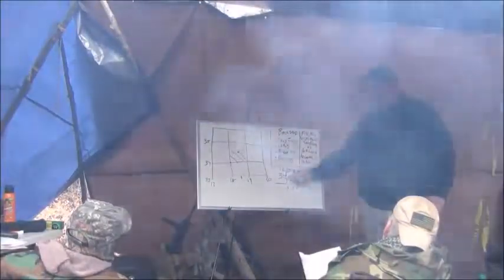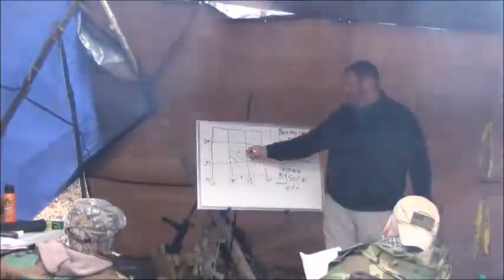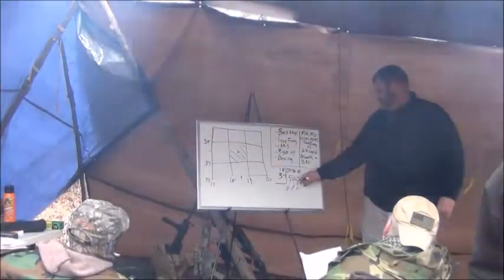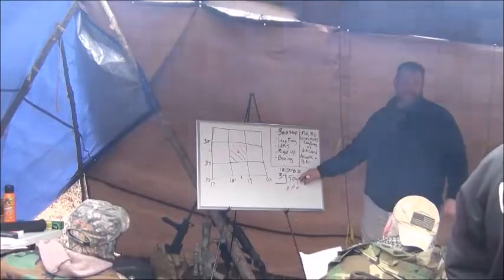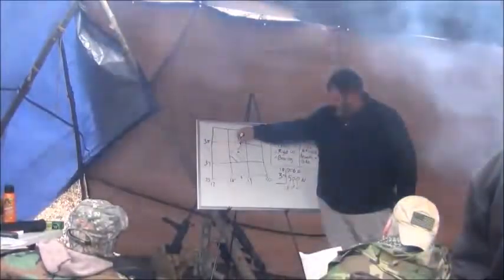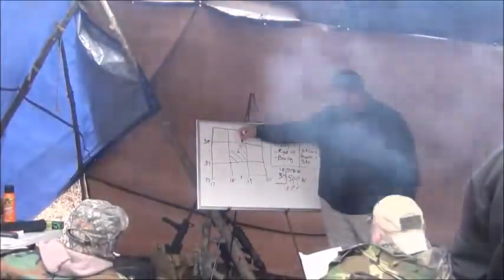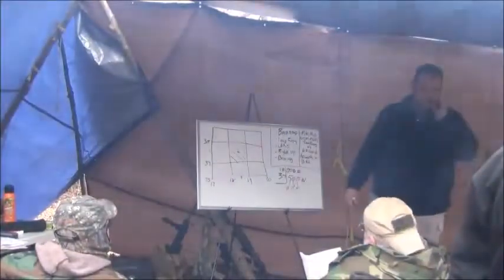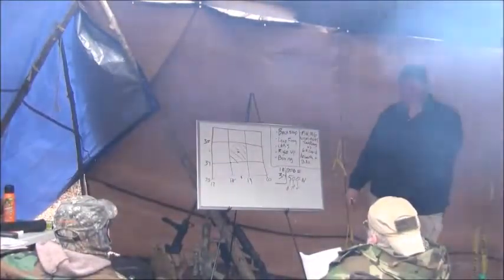So if I go 34.5, that's going to put me here. But let's say this was 34.599, right? And I didn't take into consideration those other digits. My actual target's going to be somewhere in this area. I'm going to be off by almost that. That would be 10 meters. They give you 10 meters off.